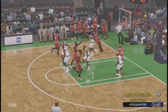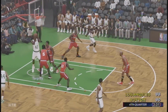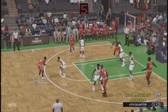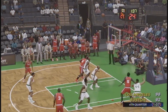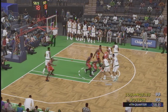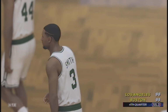And now we got Brandon to Blue Edwards for the basket there. 8-point lead for the Clippers. Roy Tarpley gets that basket to go in. 6-point game. Blue Edwards passing it to Terrell Brandon. Brandon for three. No. Tarpley with the rebound. And the Celtics, this is their chance. Chris Smith makes that three-pointer for the Celtics.